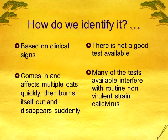The good thing about this is it tends to come in very quickly, affect all of them very quickly, but then it burns itself out very quickly. So if you do proper isolation procedures, it shouldn't remain in the cattery for a long time. You should be able to get rid of it, and it shouldn't continue to be a problem over and over again.